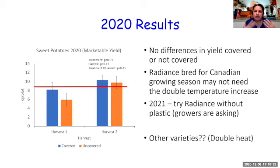is because our variety Radiance is bred for that shorter Canadian growing season. So this idea of having two different ways to increase temperature so that transplants can get established and get growing quickly might not be necessary. This data I'm showing you is from our organic site. So again, the integrity of the plastic wasn't very strong.